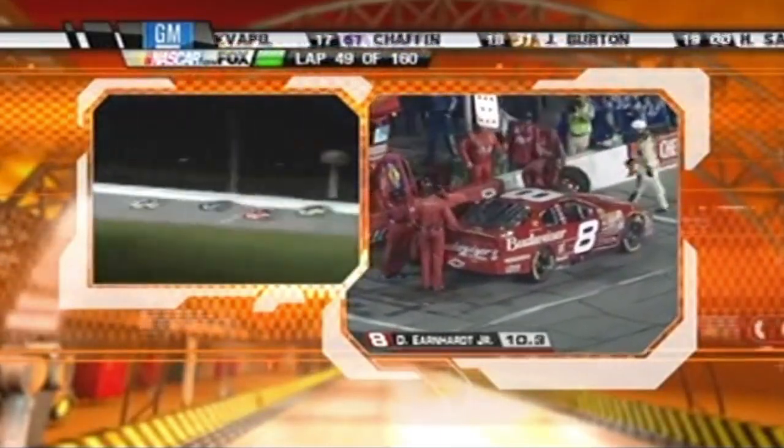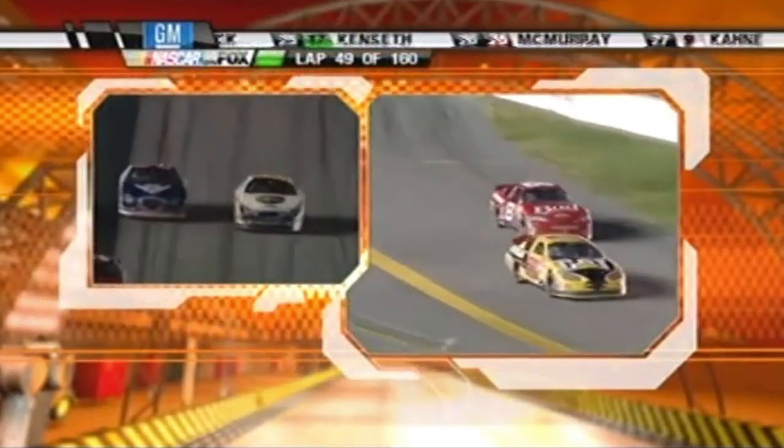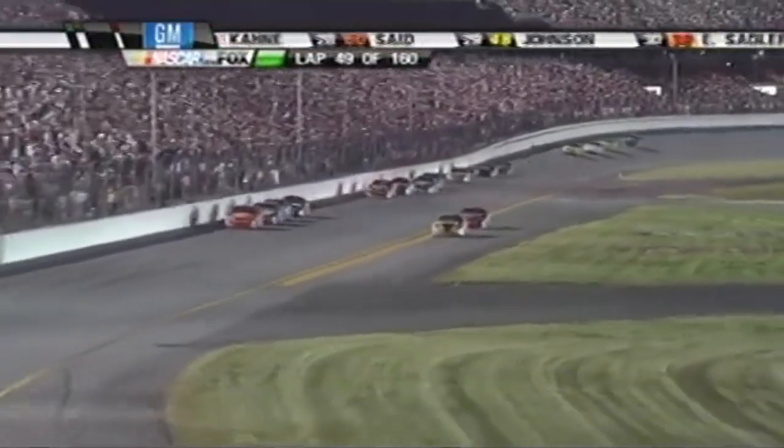They over-adjusted on the first stop. They backed up on that. The car is still way too tight on the last stop. Significant track bar adjustment, 14.4 seconds for Junior. Dave Blaney, Scott Riggs, and Jeff Green also stopping on this lap. You know, one thing I noticed about Tony Stewart, talking about Jimmy Johnson behind him, smoking the tires, locking them up.